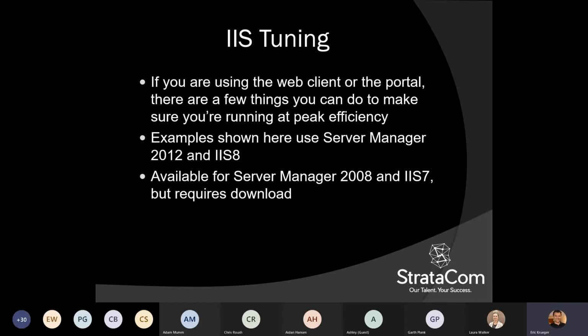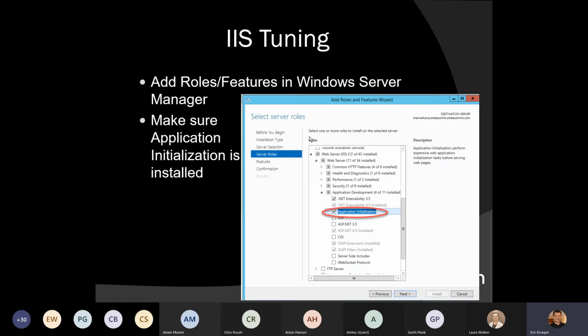A little bit of IIS tuning, and I think we're about done. So this is only for on-prem. There are some things that you can do. You need to make sure application initialization is set. This is really going to affect the first time somebody hits the portal, or the web client, or your API. So these are all IIS things, so everything web-based in Cherwell. Make sure application initialization is set, and Cherwell support and hosting should have these set properly.